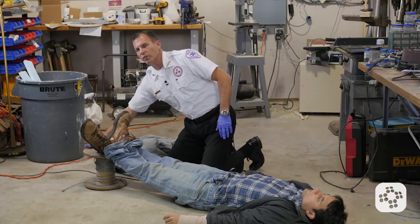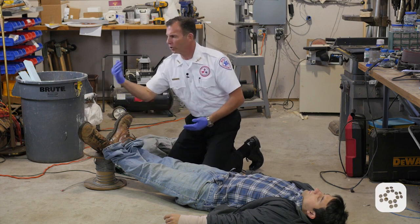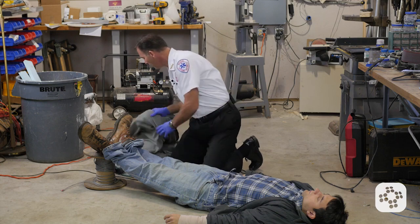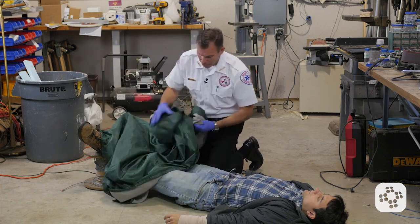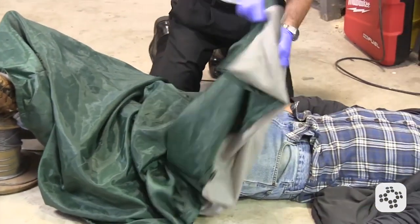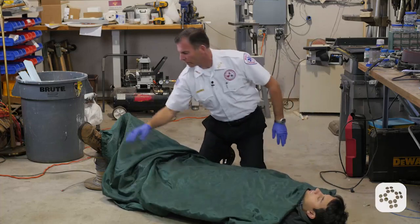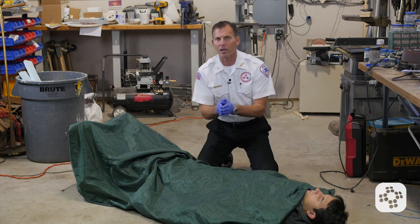It's important that you just find something that's 6-12 inches high. It doesn't have to be super high, but you could use a stool, a chair, a box, whatever you have available. Now, I have a blanket here, but you wouldn't have to necessarily use a blanket. You could use coats, you could use newspaper, anything that helps maintain the body temperature of the person that is going into shock, because this is going to help maintain their core body temperature.